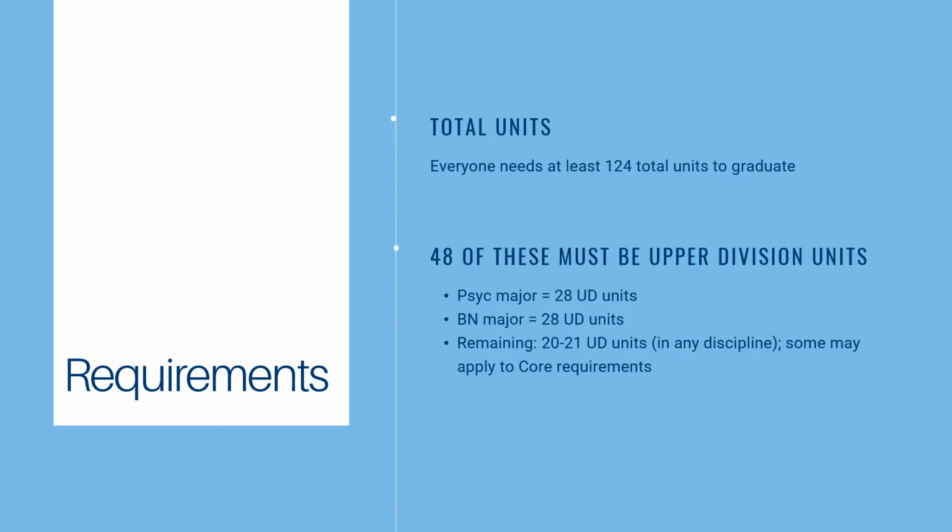There are several different requirements that need to be met in order to graduate. One requirement is the 124 total unit requirement. In addition, 48 of the 124 total units must be upper division. That is, they need to be completed at the 300 and 400 level of coursework.